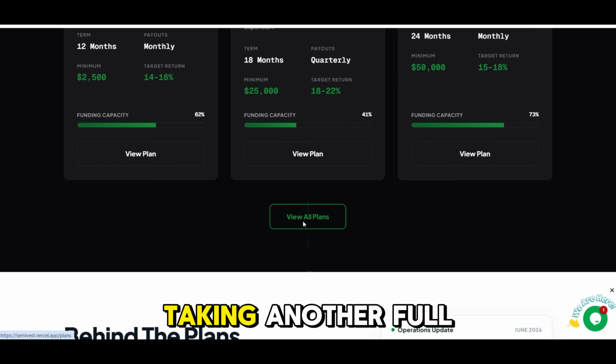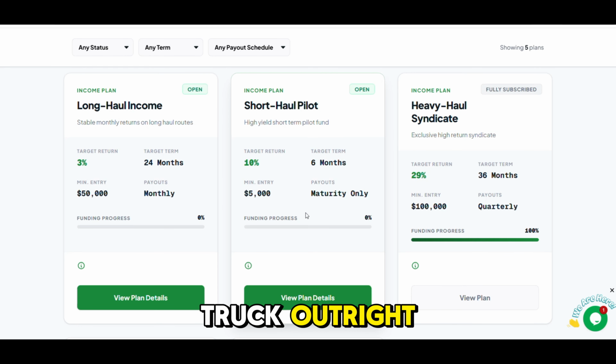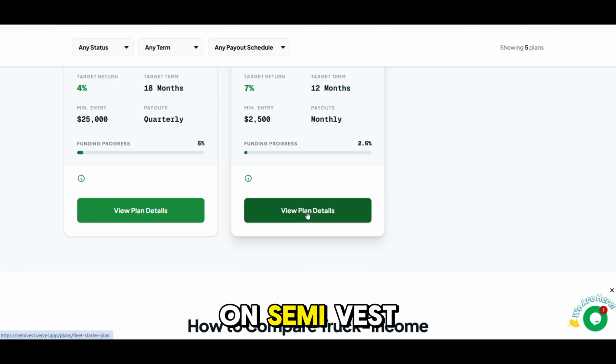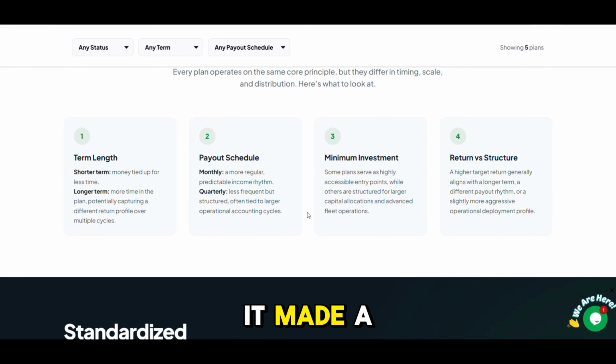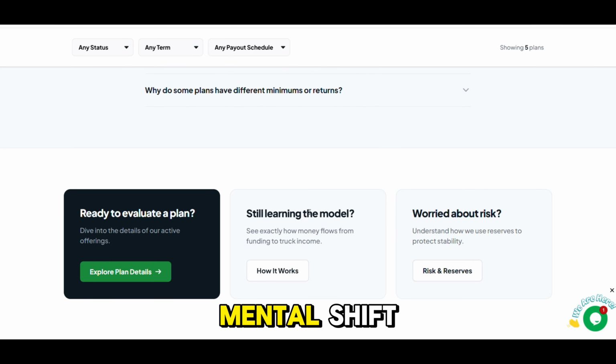So instead of taking another full chunk of capital and tying it to one more truck outright, I moved part of that money into truck income plans on SemiVest. And once I compared the numbers side by side, it made a lot more sense than I expected. Let me show you the exact mental shift.